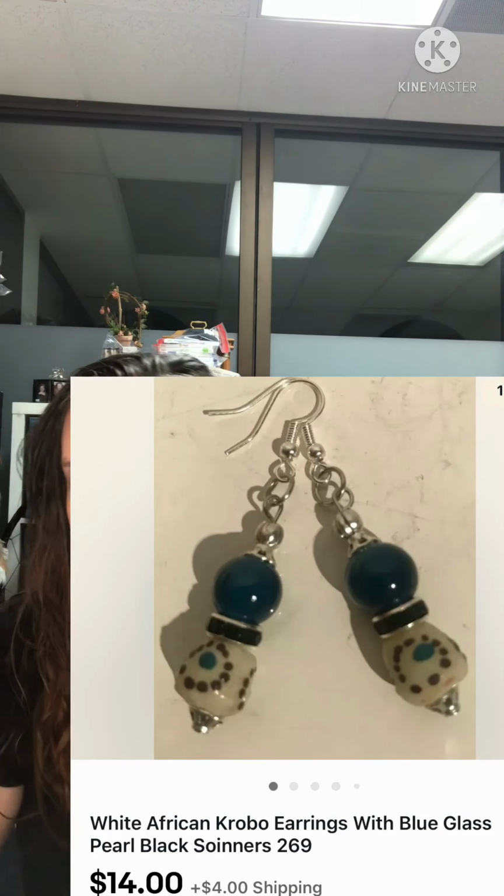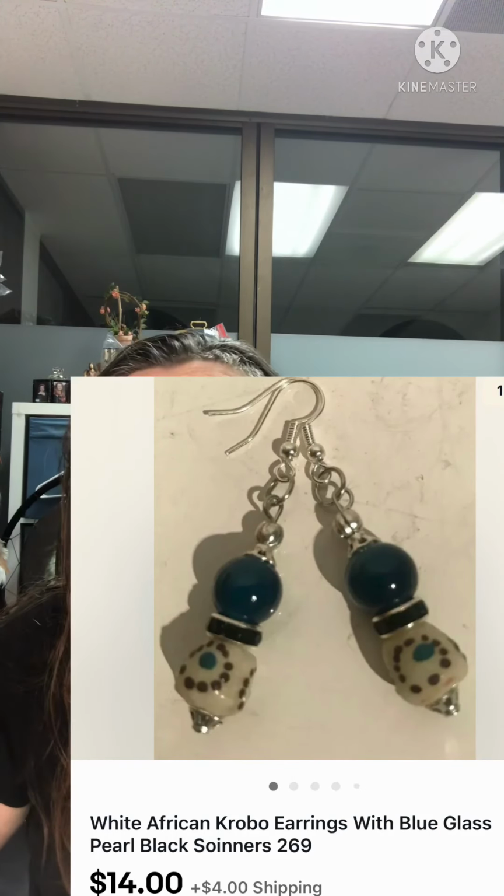The next thing sold on the 8th of June. Those are crowbow earrings. I believe they were white crowbow with a nice blue pearl. Let me show you the picture. Okay. And those went to Sherry. Thank you so much, Sherry, for your order. That means so much. Okay, those sold for $14, I think, by way of a deal of some kind.